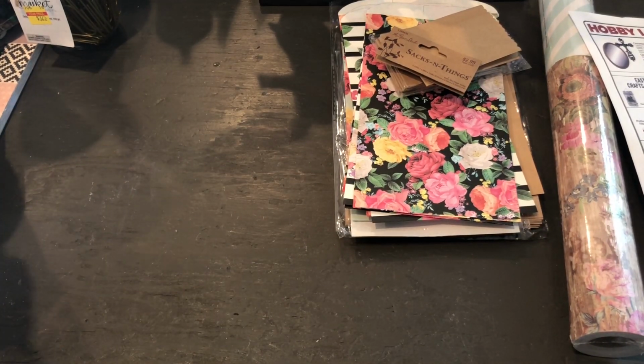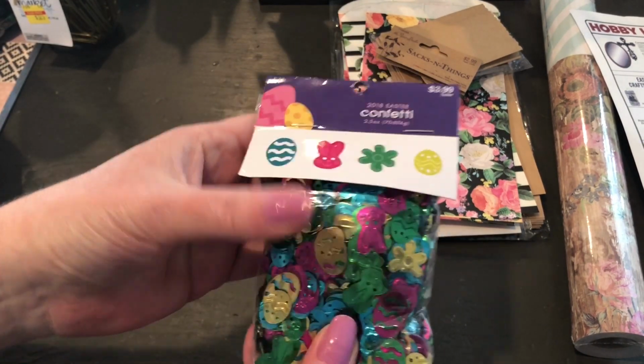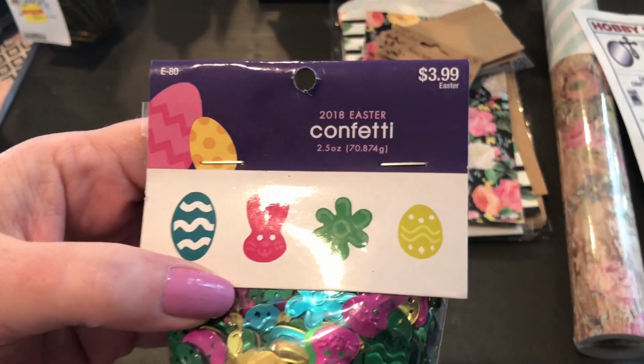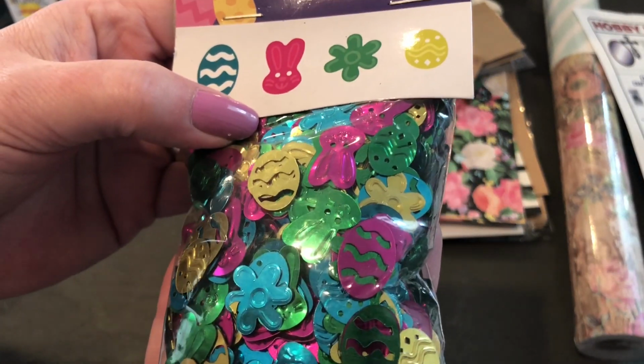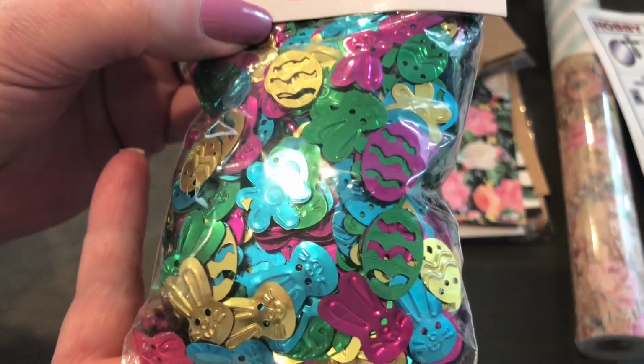What else? Let me show you my Easter because I did not get much. This was 40% off, so I got some Easter confetti. You see little bunnies and eggs, flowers.